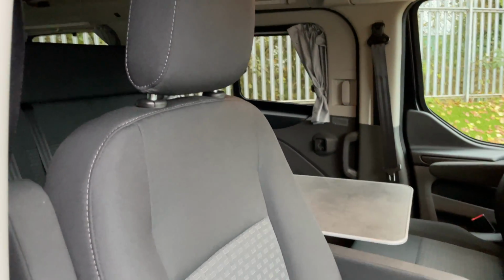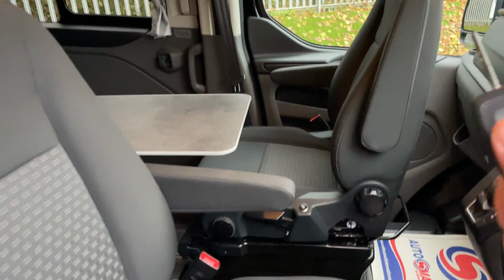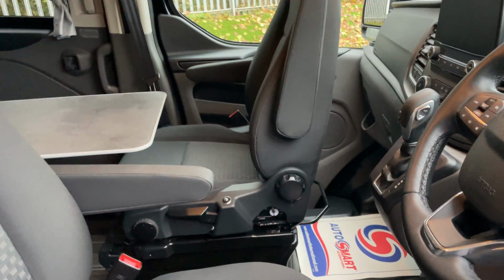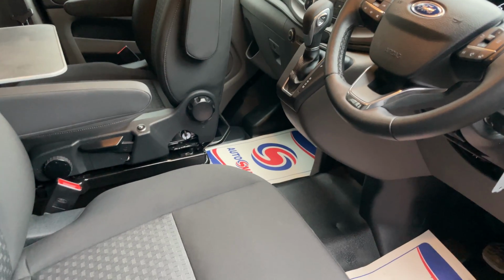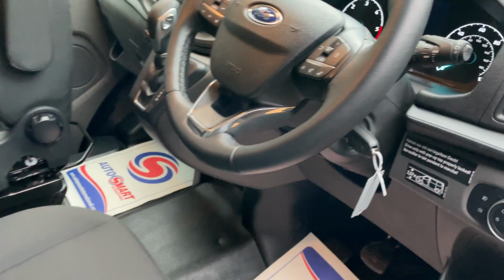Obviously I've left this seat in formation as I need to sit in it, but I've turned the passenger seat round to form the nice living room area, which I shall come to later on in the video. I'm just going to jump inside the vehicle now. Chances are you might hear a little bit of distortion on my microphone, so please just bear with me for a second.